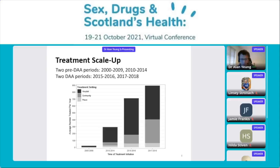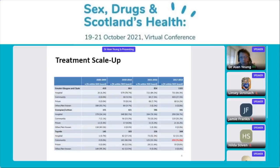So I've got another table here, which is just to emphasize that idea again. I've highlighted in red a number here for 2017-18 in Tayside, just to show you that actually 3/4 of the patients treated were in fact treated in community settings. So they're really going after these patients with higher risk of infection.